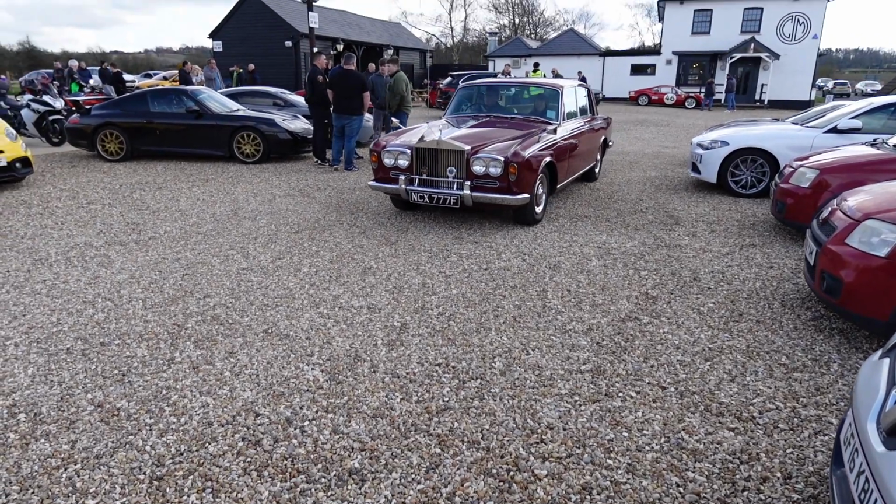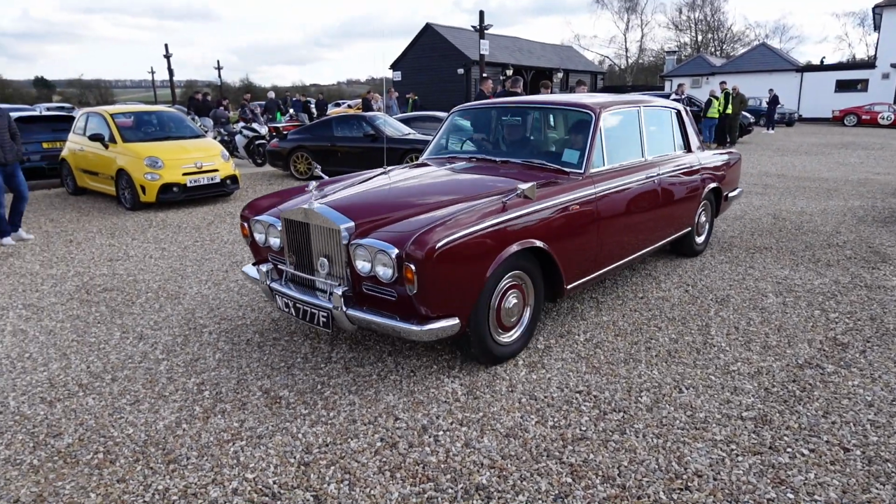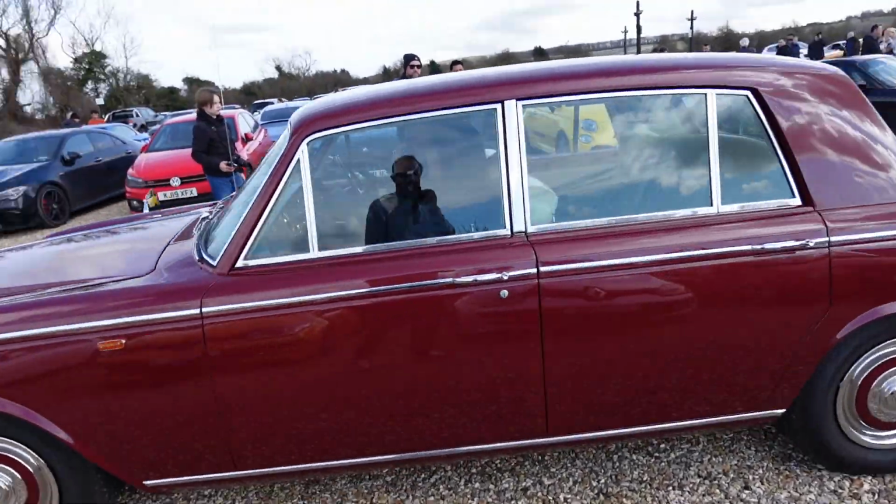I definitely love this place. You see a bit of everything. Check out this Rolls Royce pulling in.